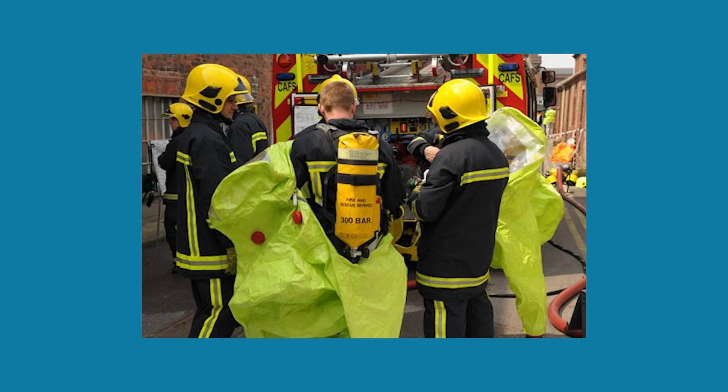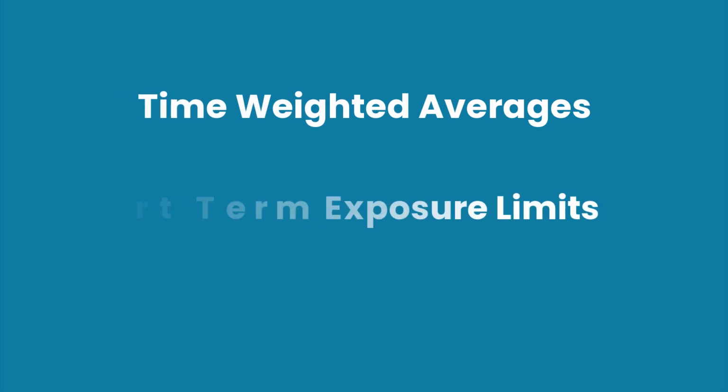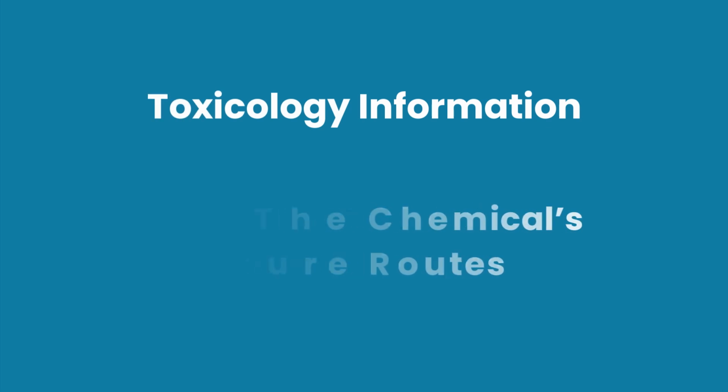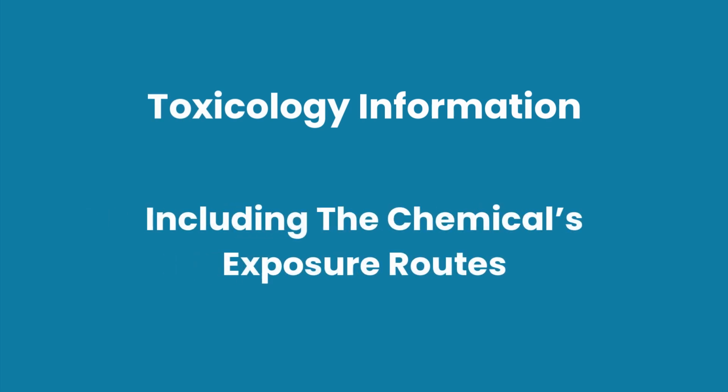The guide also contains specific information to help responders select personal protective equipment, such as suits and gloves, as well as recommendations for respiratory protection that are based upon recommended exposure limits, time-weighted averages, short-term exposure limits, and IDLH values, and toxicology information, including the chemical's exposure routes.